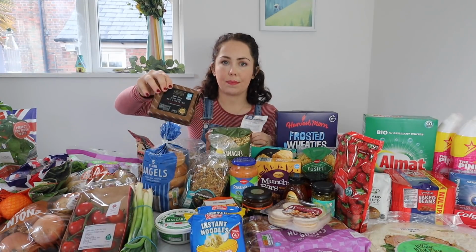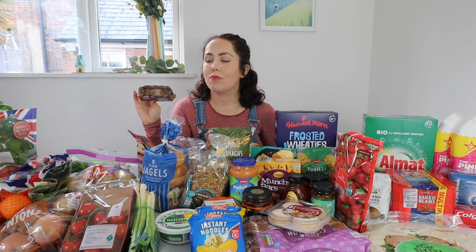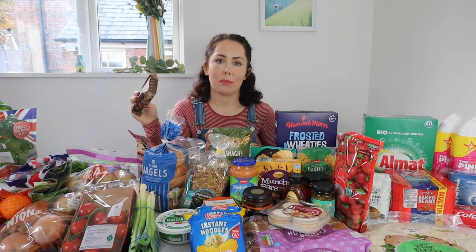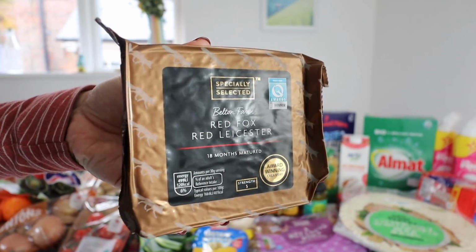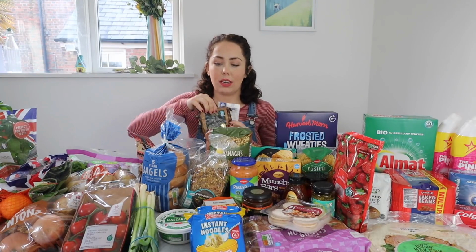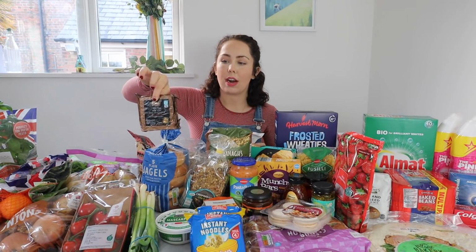We have this, which is Red Fox Red Leicester Cheese. Lawrence loves cheese. And Red Leicester, to him, he used to find quite boring. I bought this because I like Red Leicester on my beans, and he tried it. Genuinely, he said it's like one of the best cheeses he's ever had and really recommends it. 18-month matured, and to be fair, it's an award-winning cheese. So it's this cheese, if you do want to get it, it's £1.99 for 220 grams.